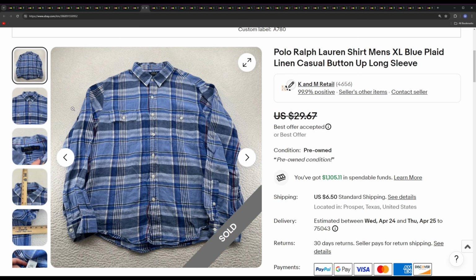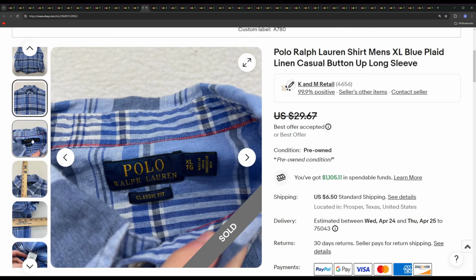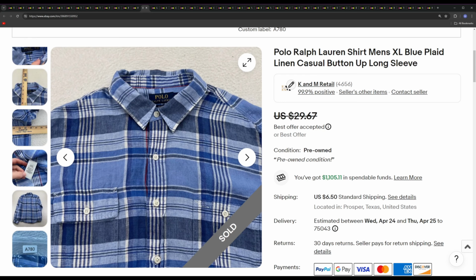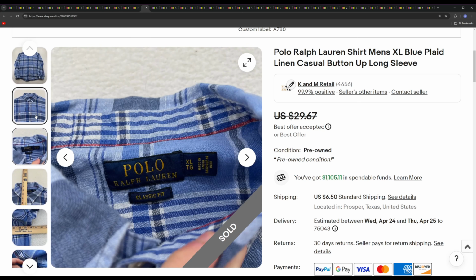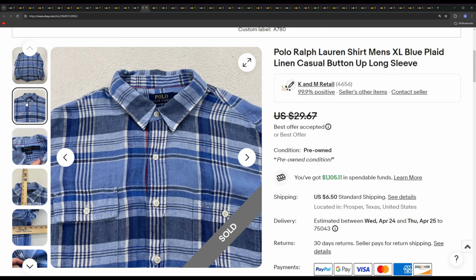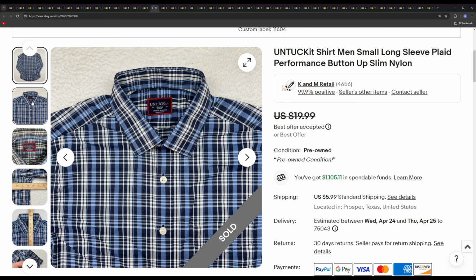Next, we've got a 100% linen Ralph Lauren blue plaid, super cool item. Sold within 2 months, and this ended up selling at a best offer of $25. I'm starting to notice that the linen long sleeve Ralph Lauren's are slightly going down in value, but it is not a big deal. They're still selling for close to $30, hovering around $25 to $40 depending on what you've got. But yeah, it's just bread and butter Ralph Lauren linen stuff for us.